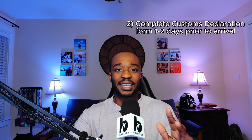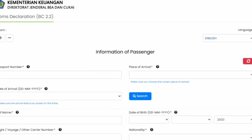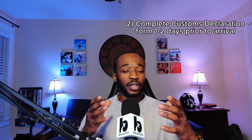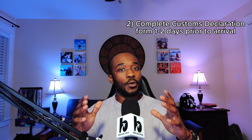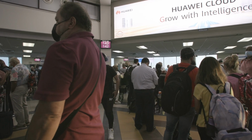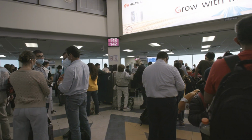The second thing is that you're going to want to complete your customs declaration form. This can only be done 1 to 2 days before your arrival, so set a reminder while you're on your journey. We actually did ours while in San Francisco before our flight to Bali. Without this QR code, you'll be stuck trying to complete the form on the spotty airport Wi-Fi while everyone else is leaving, and we saw plenty of people having to do that.